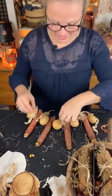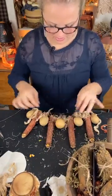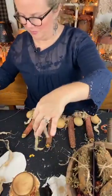Good, I'm so glad. So I've got two little bunches here that I'm just going to even out. Put them in a little even area here.